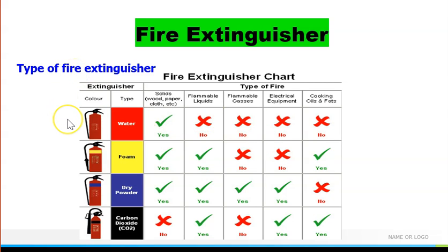Fire extinguisher, the body is red, but the color tagging on the surface is different. For water type, we have red. For the foam, we have yellow here. For the dry powder, we have blue. And for the carbon dioxide, we have black. And each extinguisher must be used with the type of fire that is suitable. Let's see for the water.